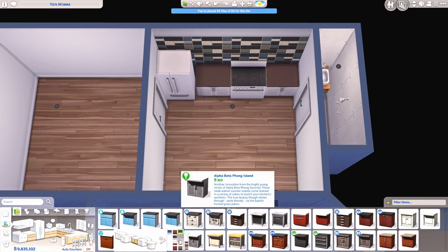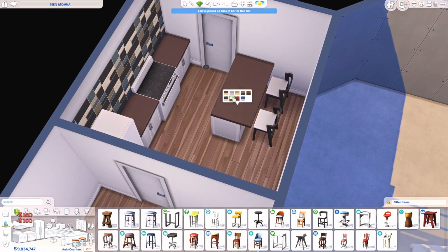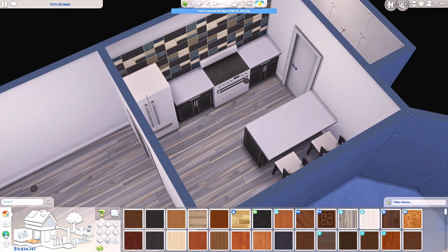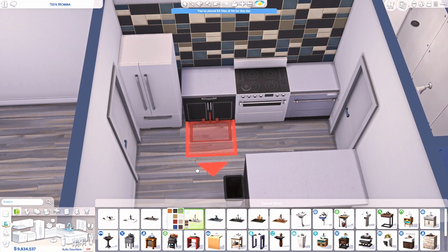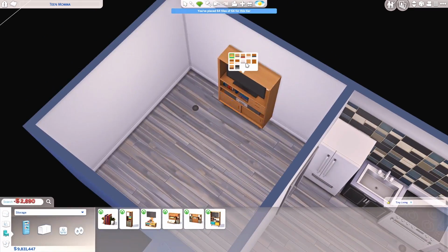I might actually change the bathroom before I upload it so it is a tiny house. I don't know what happened at some point. I must have changed half a tile and it turned into an entire tile. I could go on about this forever. So anyways, that is what we're doing today.